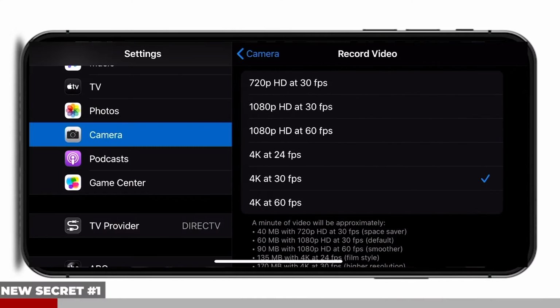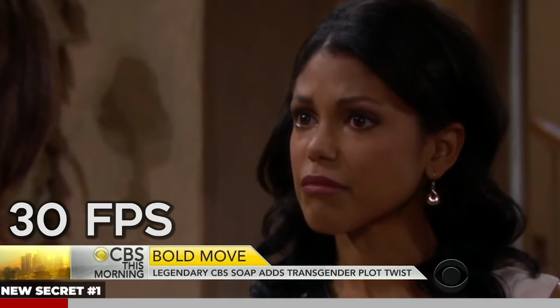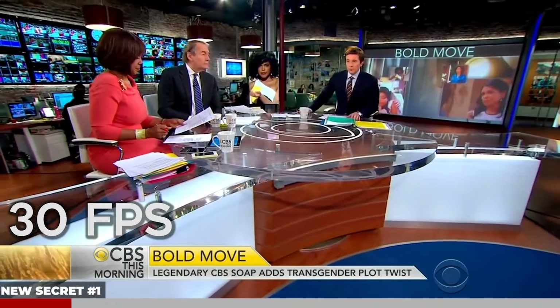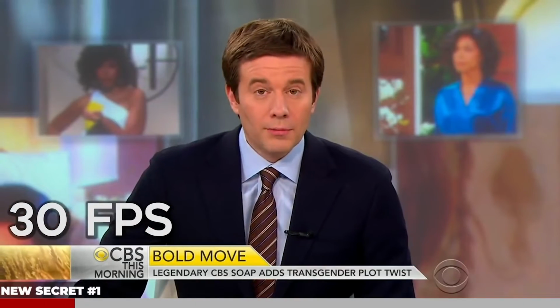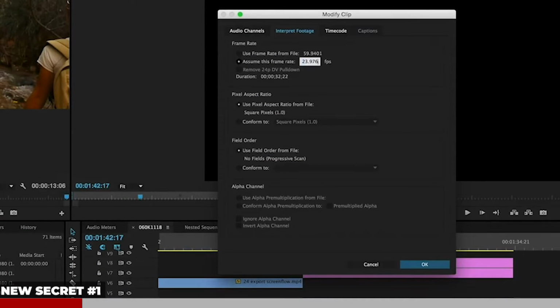A big rookie mistake is to shoot at 30 frames per second because it looks smoother, but when you shoot at 30 frames per second, it's gonna make it look more like a soap opera or news broadcast or a home video. There are some times that I do shoot higher frame rates, but that's when I plan on slowing it down to 24 frames in post.